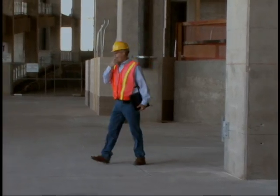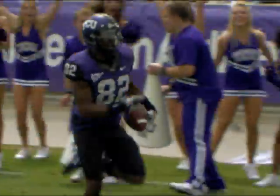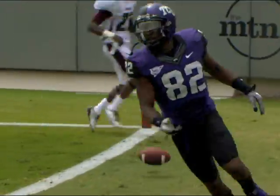No more orange and yellow mixed in with purple and white. In Fort Worth, for The Mountain, I'm Amanda Mazey.